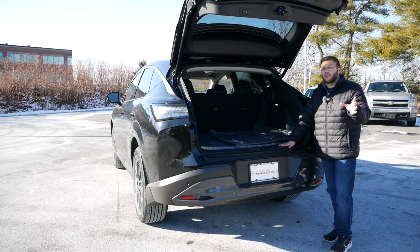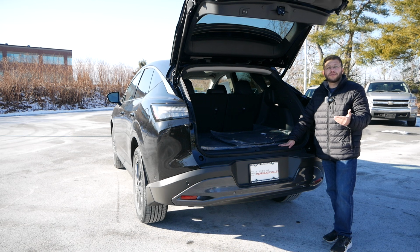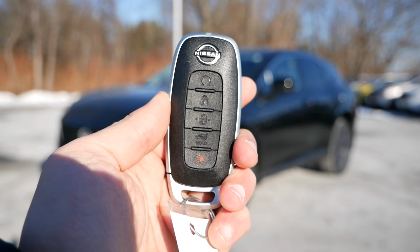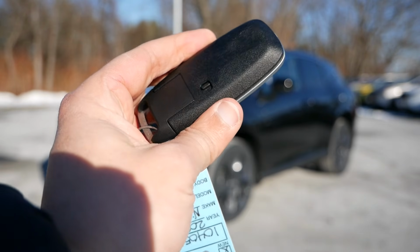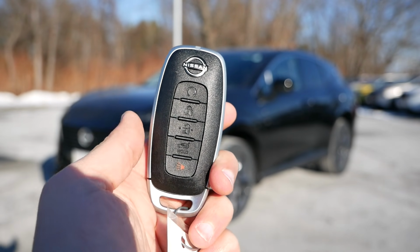Also, and we see this across all three trims for 2025, the spare tire is optional. So if you encounter a flat on those road trips or travels, you can fix that and be back on the road. Before hopping inside the SL, let's go over this key fob very quickly. I didn't do this in the SV review. Apologies if you watched that video.